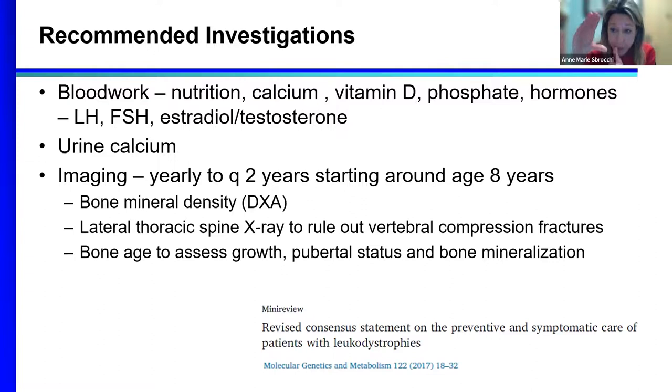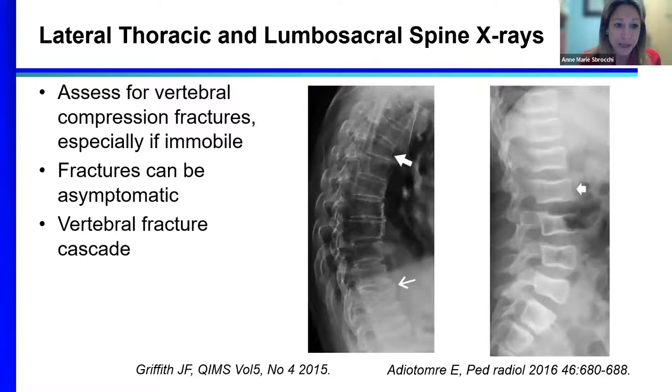But they can also be asymptomatic, and it's important to catch them before this occurs. If a child is on glucocorticoids for whatever other reason, like prednisone, they're at even higher risk to have vertebral compression fractures because steroids really like to attack the bones of the spine. And then, of course, that bone age that I talked about earlier can be done just to get a sense of how old the bone is compared to the chronological age, and also gives a sense of how well mineralized it is.